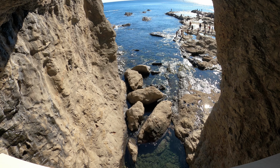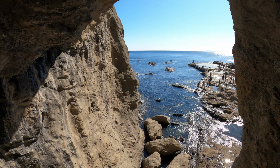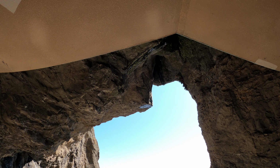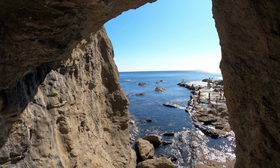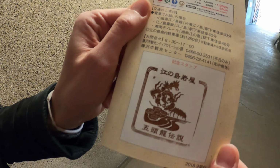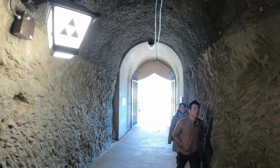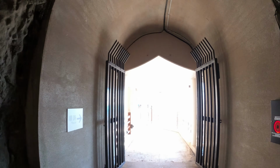The views here are very stunning with lots of tide pools. Got our stamp. I got a bunch of stamps everywhere. Oh wow. Oh, this is so cool. It feels cold now though.